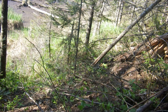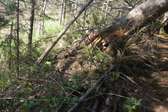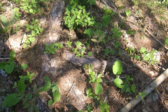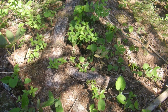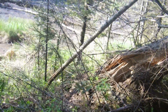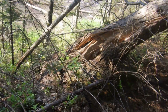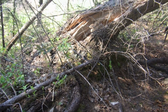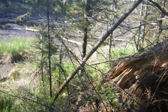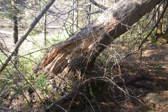But we also haven't had very much rain. In the UP, western UP where we live, the fire danger's been extreme for a long time now. So it could be that the water level's down because of the lack of rain. But either the dam ruptured and the beaver isn't here to fix it, or something took out the beaver and it just hasn't been working on the dam.